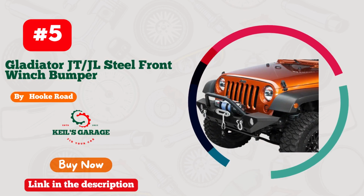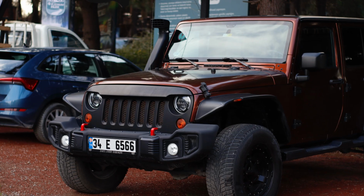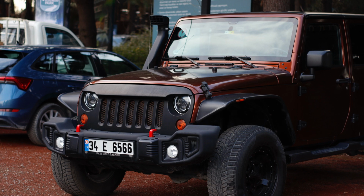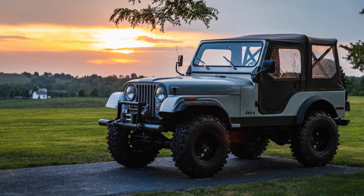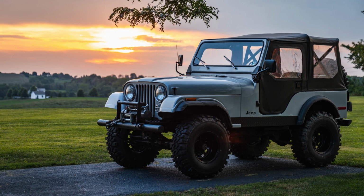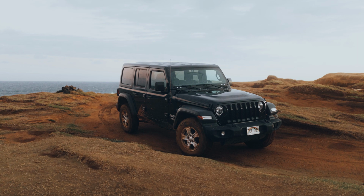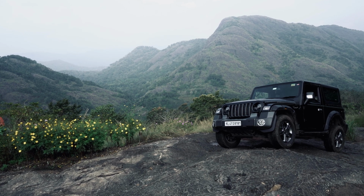Number 5. Hook Road front bumper, the Gladiator's ultimate upgrade. This rugged beast not only amplifies your Jeep Gladiator's aesthetics but also elevates its off-road prowess. Crafted to perfection, it's a mean machine that's built to conquer the toughest terrains. The aggressive design screams power, while its robust construction guarantees protection.